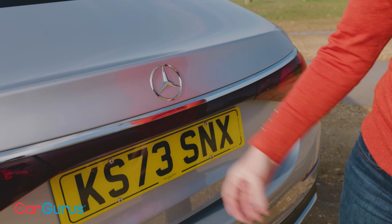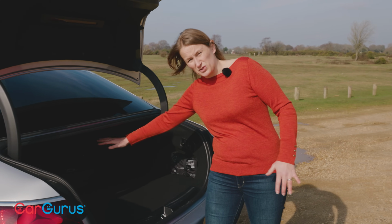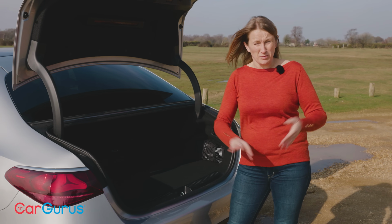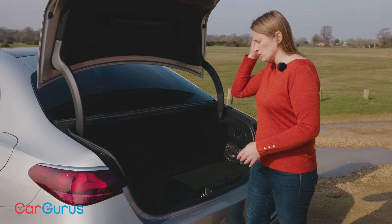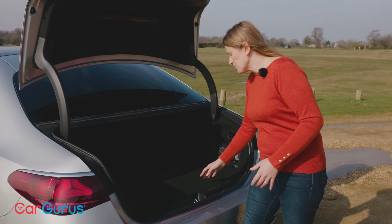The problem with previous E-Class plug-in hybrids is that a lot of them had really huge stepped boots where you could see the battery, and boot space has always been a bit of a problem because obviously the batteries do take up some space. This one at least has got a nice shaped boot. Of course you've got your standard saloon letterbox shaped boot aperture here, but it's not too bad.